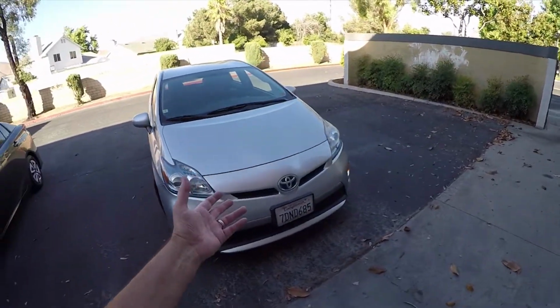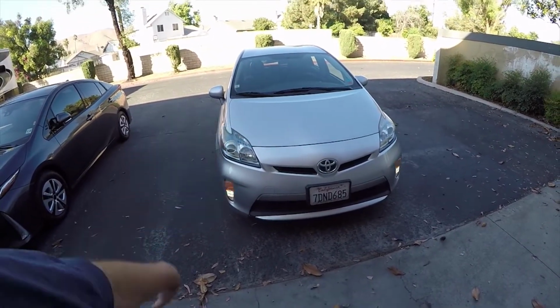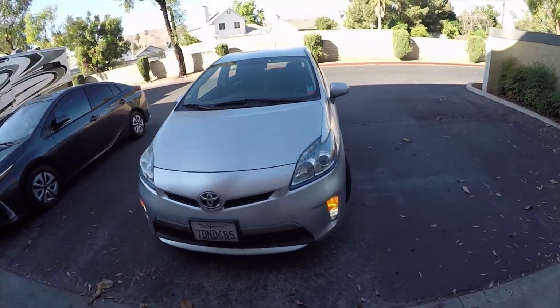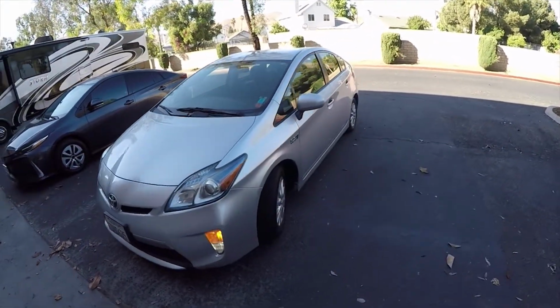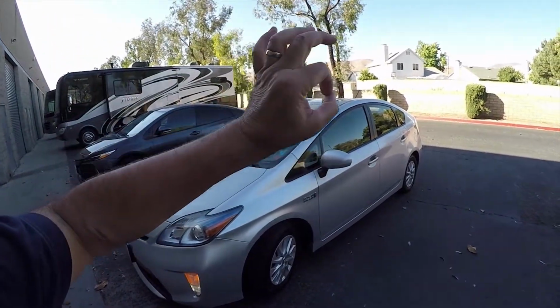Even if you qualify for those government programs, you still might have to pay like $6,000 or something like that. I don't know, we have to look at it, but it's still a really good deal for a car like this that gets great gas mileage. Oh, one more thing we have to talk about: fuel.